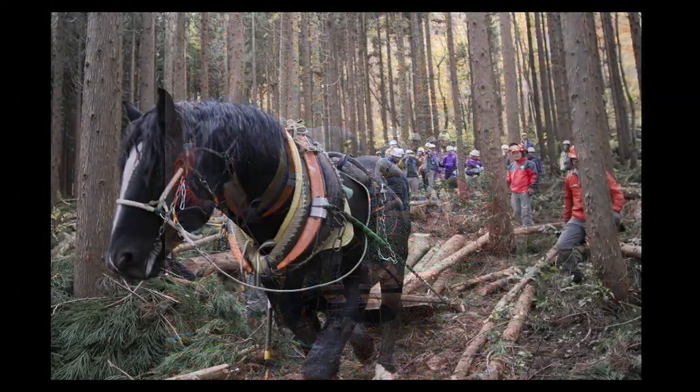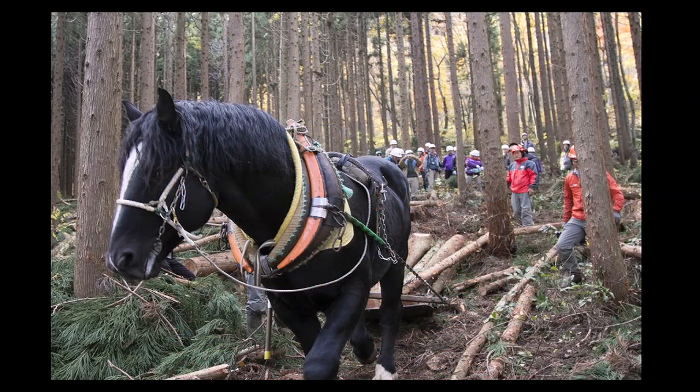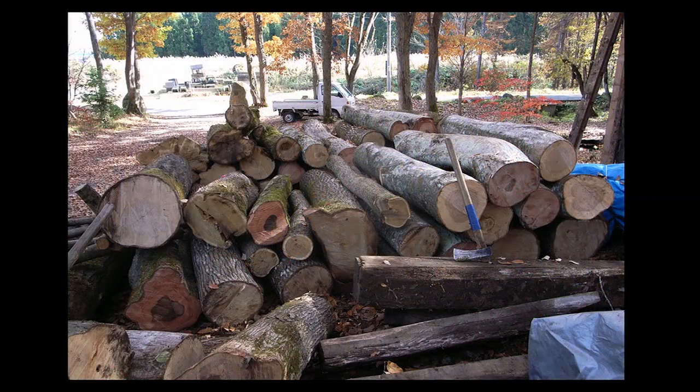Honestly. And now we're starting trimming out that national forest. I've nagged them for 30 years, and we made an agreement that we would trim it out, and we're doing it with horses so we don't damage the ground.